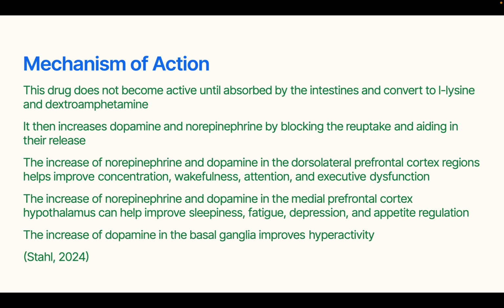The increase of norepinephrine and dopamine, specifically in the dorsolateral prefrontal cortex regions of the brain, helps improve concentration, wakefulness, attention, and executive dysfunction. The increase of norepinephrine and dopamine in the medial prefrontal cortex hypothalamus, however, helps improve other symptoms like sleepiness, fatigue, depression, and appetite regulation. And then the increase of specifically dopamine in the basal ganglia helps improve hyperactivity.